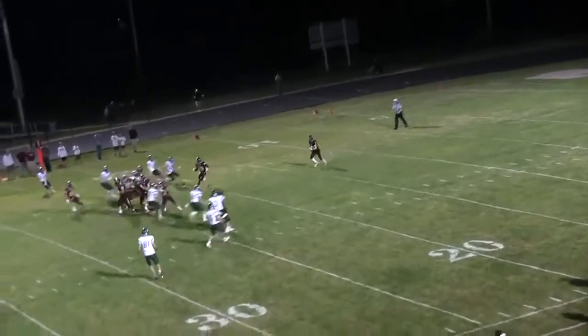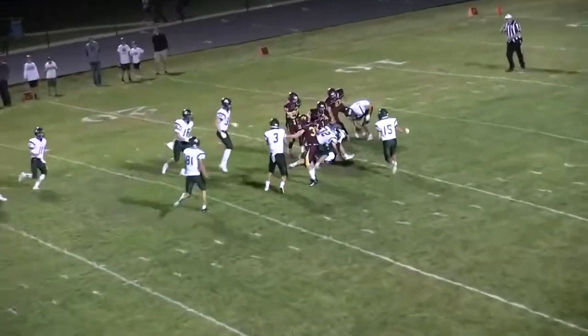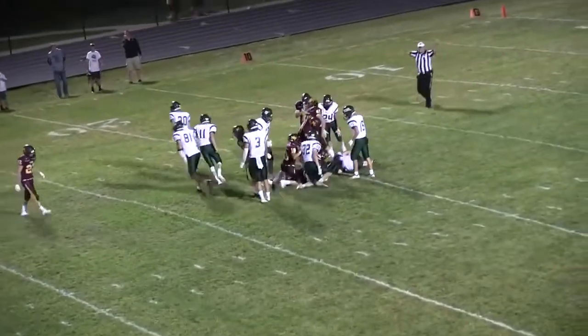Kickoff returned at the 5-yard line. Adam Score getting it deep and good coverage as they'll stop him at the 21.